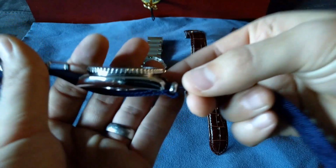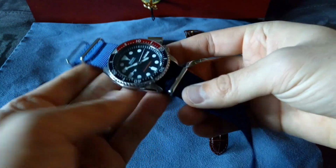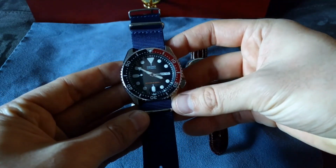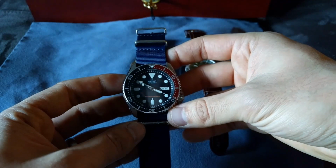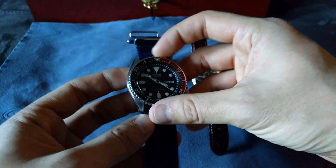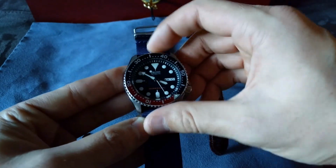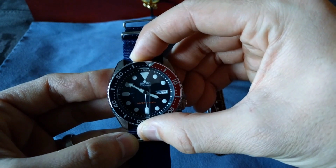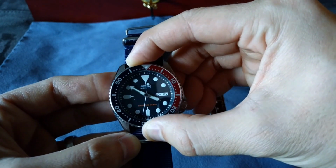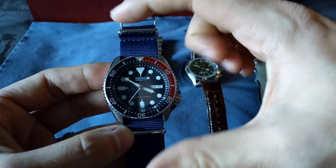Fits the wrist really nicely. It has nice polishing on the sides, if that ever comes into focus. It just looks really nice on the wrist, and it fits a lot of different wrist sizes. I have a small wrist, so for me, this is perfect. It's such a sweet, fluid movement on the bezel. I mean, it feels a little tinny, if that makes sense, and mine doesn't quite line up perfectly, but with a little play you can tweak it so it ends up perfectly.